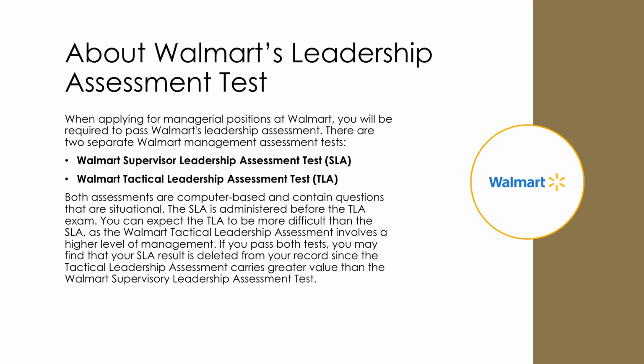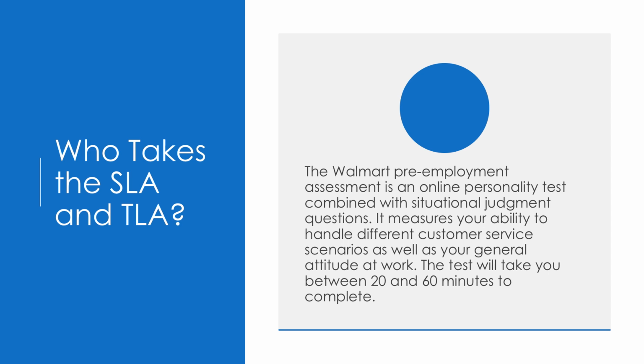All right, so expect to do these two tests. Expect one to be more difficult than the other. They're computer administered and they're all situational judgment tests. Okay, and we'll talk about what that is.